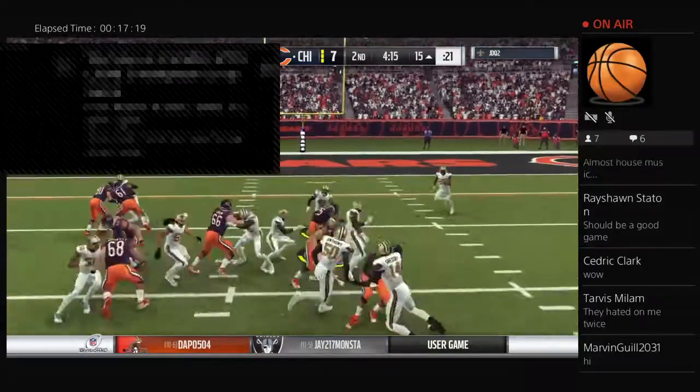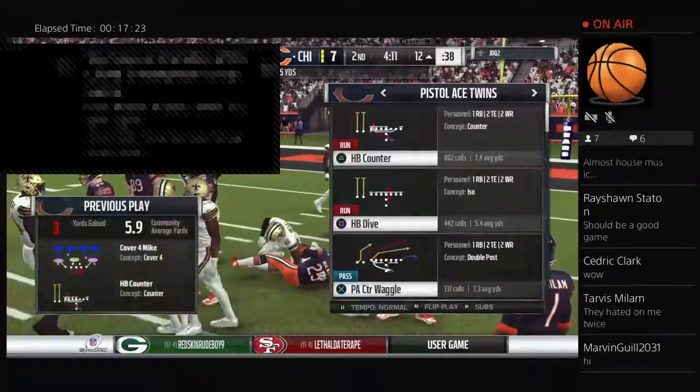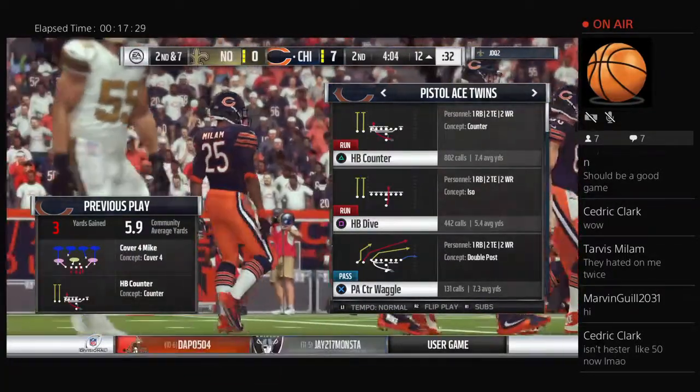And now here's a carry heading left. And he takes us down to about the 12 for a gain of 3. Okay, no score on that play, but this guy's been a touchdown machine all year long. You know they trust him with the football.